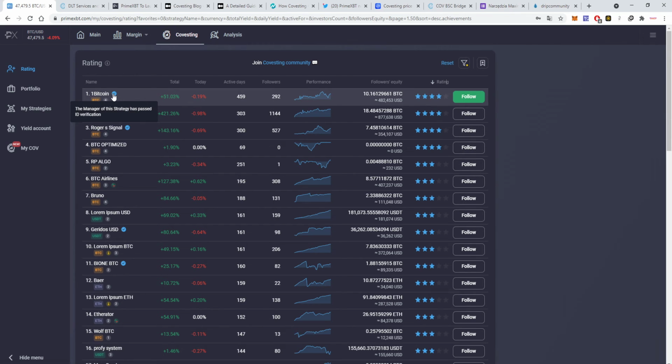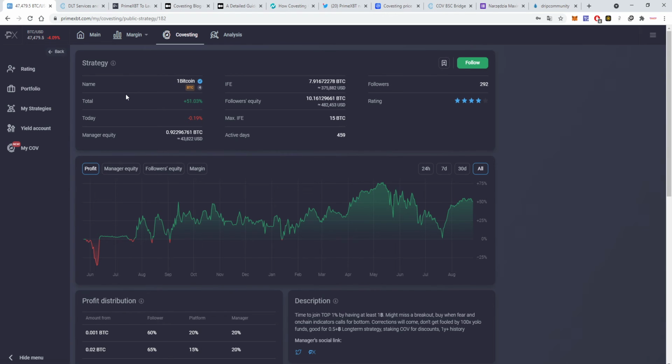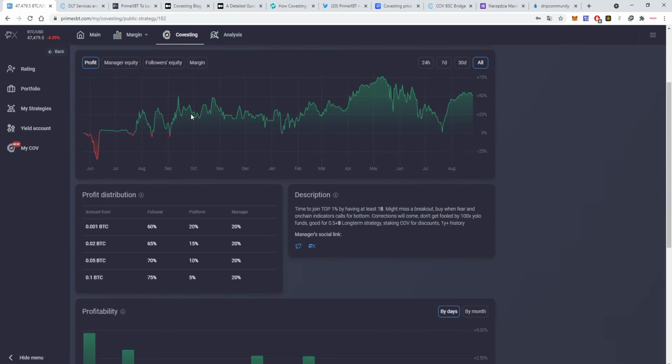This icon will mean that this trader passed ID verification. So he verified himself with the exchange. So yeah, he's not anonymous. It might be important for some people who want to have a safer strategy, theoretically, of course, because there are many different aspects to it. And you'll see a small description. So yeah, so time to join the top one.